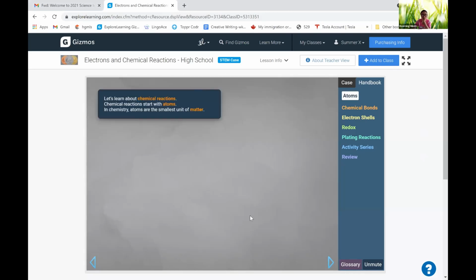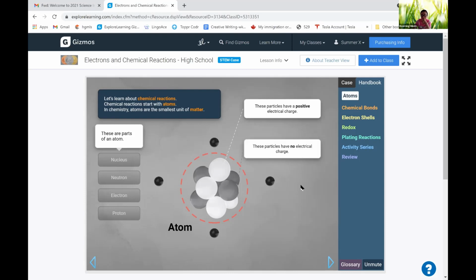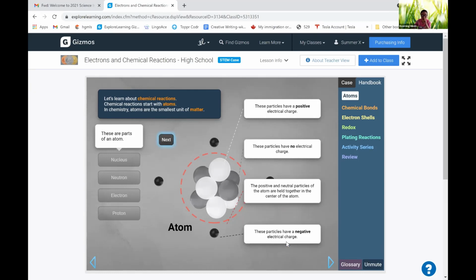So in an atom, we have all of these parts. Xiong, what are the parts of an atom? There's an electron, proton, neutron, and a nucleus. Okay, great. So we can click each one of these parts and just examine how they are put together. In the nucleus, we have the protons and the neutrons. Click next. Neutrons have no charge. Then we have electrons, which are orbiting on the outer shells of the atom. There's a tremendous nuclear force that's preventing the positive and negative charges from collapsing. Okay, great. Click on next.